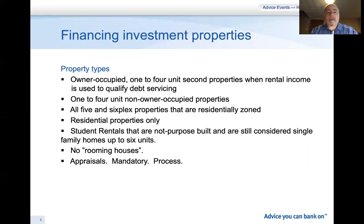So property types, owner occupied. As long as it's owner occupied, we can do 1 to 4 units. Second property is when rental income is used to qualify. We have this quite a bit now where clients are looking for homes and can't afford them anymore, so they're looking for multi-residential homes with what we'll call mortgage helpers, right? If I buy a triplex and live in one of the units, when we service the debt, because it's owner occupied, we can use 50% of the rental income on the other 2 units. We're running into this a lot more because houses are just so darn expensive, so using rental income to help service the mortgage is definitely an option.